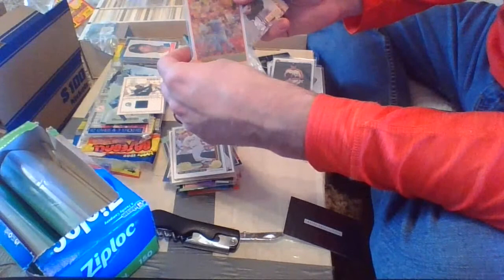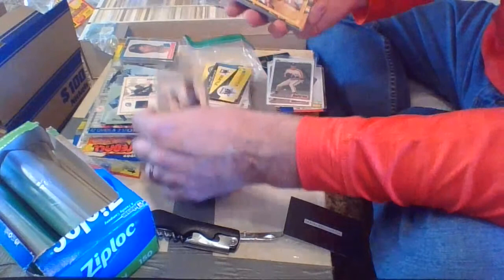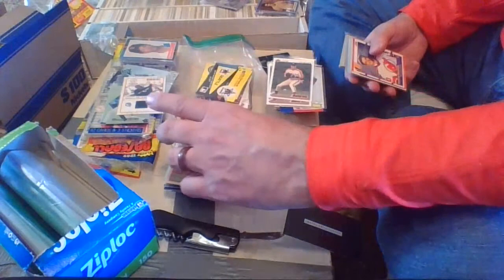Sports Flicks, Kirby Puckett, card 7. Manny Ramirez, early on in his career. What year is this? 1993 Topps. Top prospect, Manny. Ed McCaffrey, there we go. Rookie card for Ed McCaffrey, his son playing right now, Christian. Great player. Loved Ed McCaffrey when he played. Was with the Giants and the Broncos.